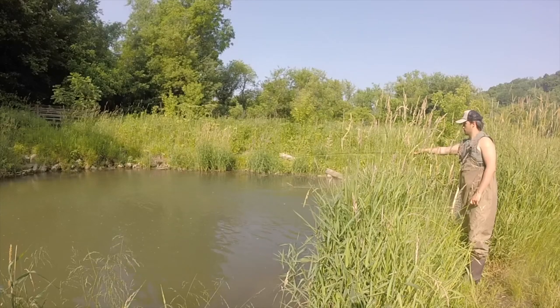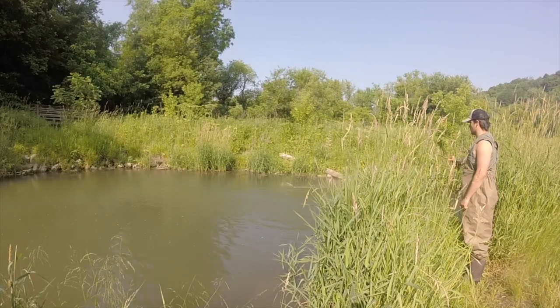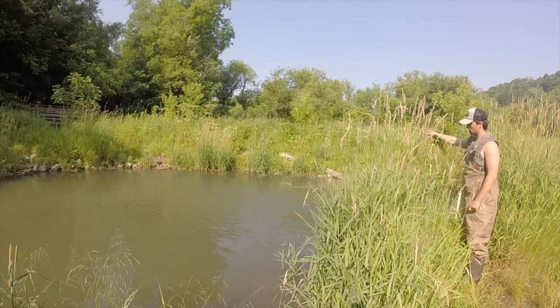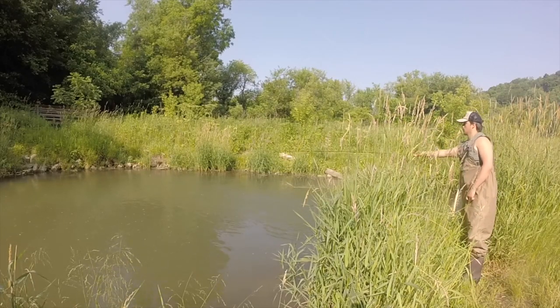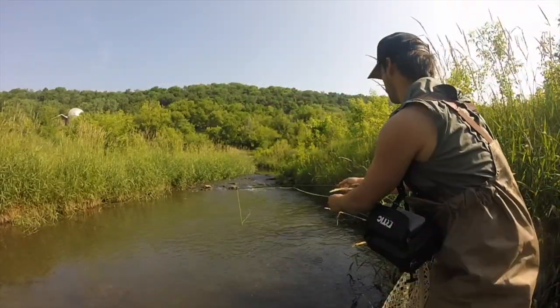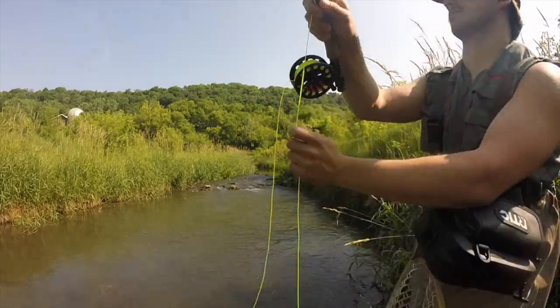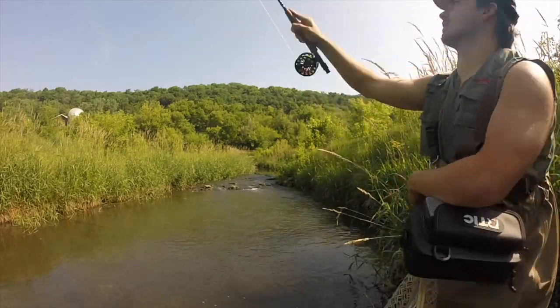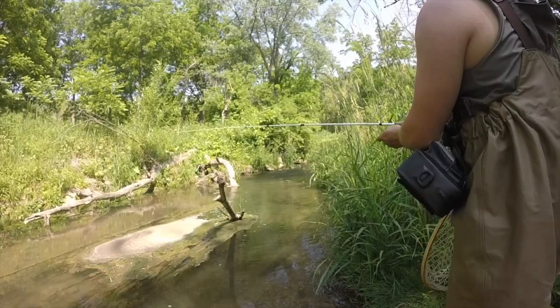Alrighty guys, so basically I pull up on my first favorite run, and the water's a lot murkier than I'm used to. So basically what I'm doing here is I'm just flip-flopping a nymph through this run that I really like. And I'm not having a lot of success. So basically then I switch over to the next run, and I'm still nymphing through it, and it's just not working out for me. So I eventually end up switching.